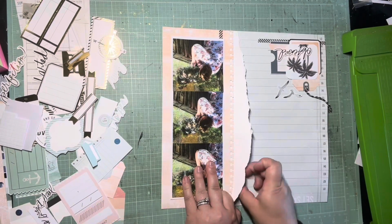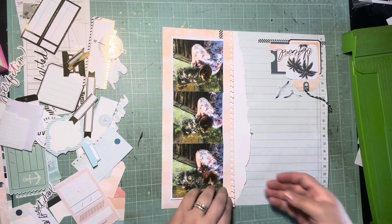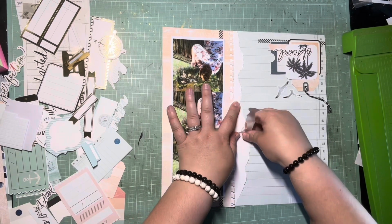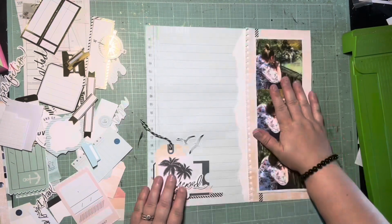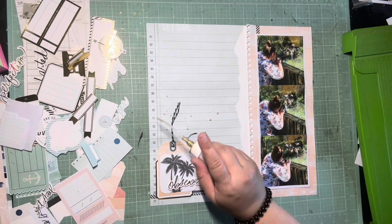I think I tore it a little wider than it needed to, so I go back and tear a couple more pieces so it's just not too thick. But I like that extra detail. I also did thread that tag with black and white twine to also go off of the washi that I'm using. And I think those little seagulls were a really nice finishing touch.